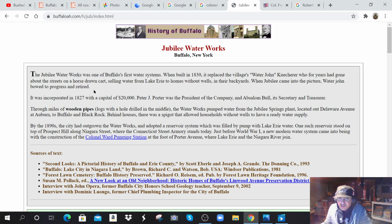Check out the Connecticut Street Armory. It's a castle. I'll go over that with these old maps too. I haven't even looked up that place on the maps. It's absolutely huge. It's a fortress for sure. Colonel Ward Pumping Station along Niagara Street.